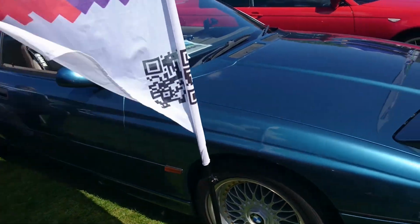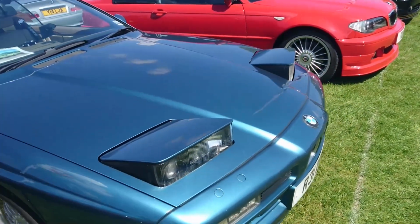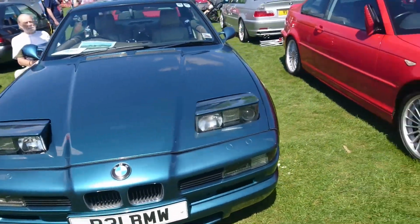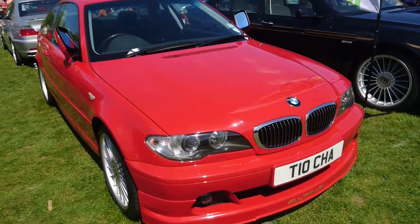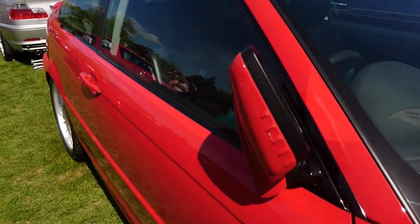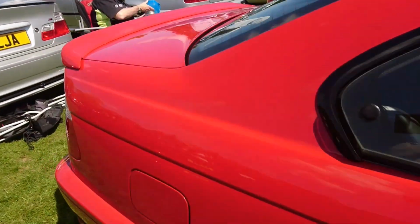Yeah, I saw that one. Thank you. Again, around 97 sort of time. Another E46. It's another Alpina. You don't see many Alpinas, viewers, do you? There's a whole load of them here.